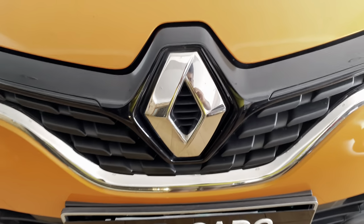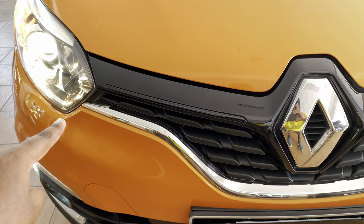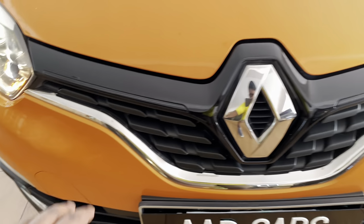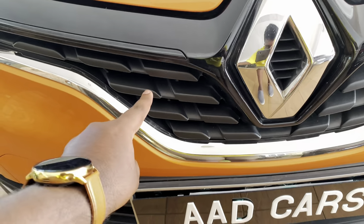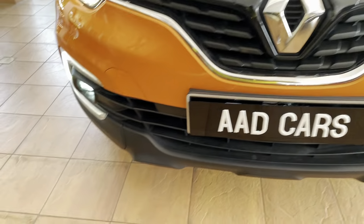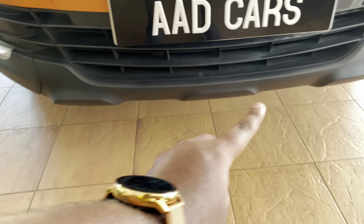So as you can see, you get your Renault badge right here, proudly presented in the center. And you get this chrome strip that runs all the way from the left to the right. It's a very nice detail, and you get this gloss black finishing right here on the grille, and this pattern as well right here in matte black, as you can see. So yeah, overall the grille design looks very nice. You get this very nice rugged looking front diffuser, as you can see, in matte black.